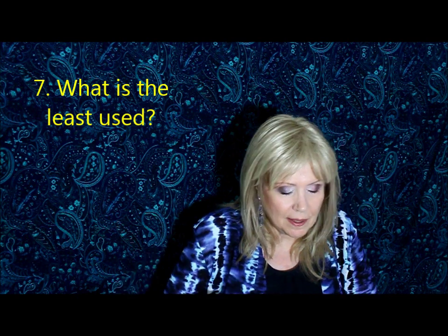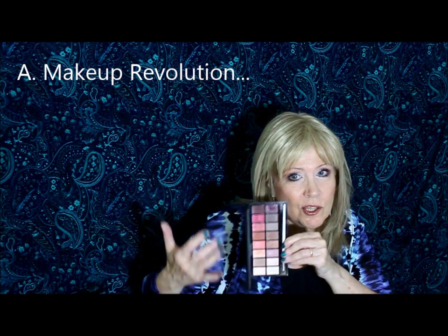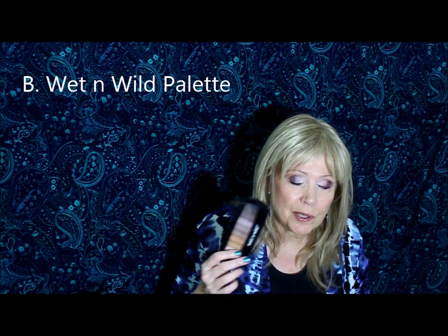The least used, probably these, the cheap palettes, you know, the Makeup Revolution, and this one was supposed to be kind of like the peach palette that nobody got from Too Faced because they only made 12 of them. I initially thought, oh, how pretty, how cool, and a lot of their palettes do have some good color payout and everything, but I'm not reaching for them. And then the cheapy drugstore palettes, I pick them up all the time to try them because I'm always hoping that maybe they'll be as good as the high-end stuff.